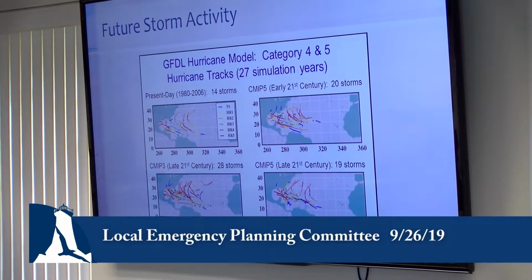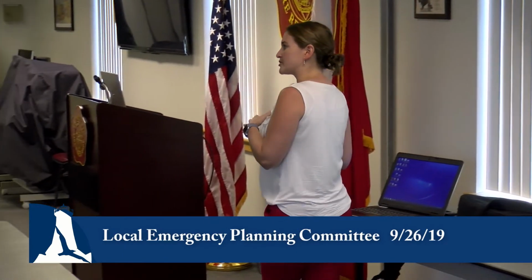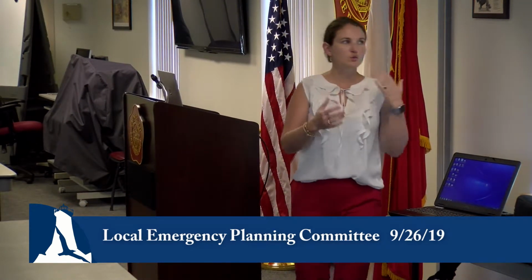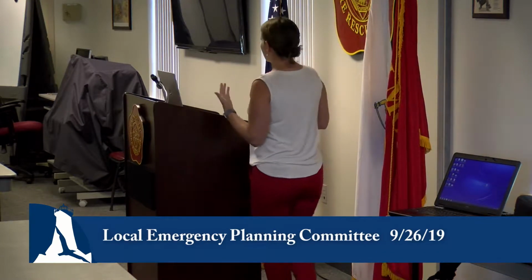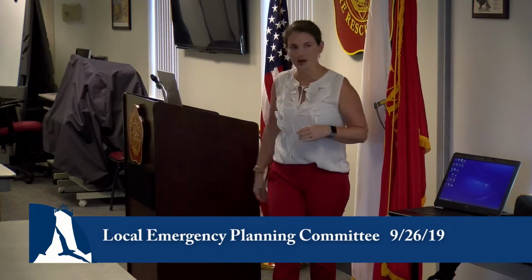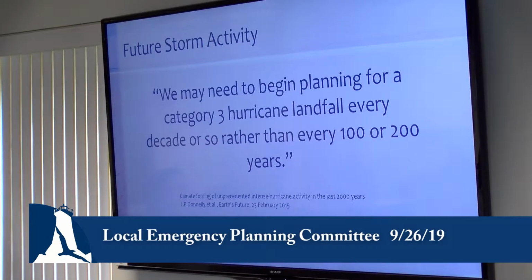They're still refining this, but basically we are going to see storms that have more intensity, more frequently, and coming further north. Whereas right now we really consider a Category 3 storm to be the maximum that we could get here because of our surface water temperatures, because water temperature is what drives these storms. But we may start seeing more intense storms than that. Even with that, we're going to have more of those intense storms, so that one of our WHOI scientists released a paper in 2015 saying that we may need to begin planning for a Category 3 hurricane landfall every decade or so rather than every 100 or 200 years.